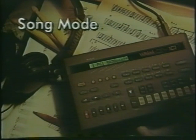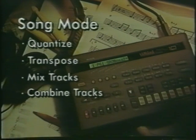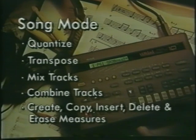Song mode features include quantize, which is used to correct your timing; transpose, which changes the key of any of the 4 linear tracks in half-step increments; mix tracks, which combines data from any 2 tracks onto 1; combine tracks, which allows you to combine the timing of one track with the note data of another; and you can create, copy, insert, delete, and erase measures.